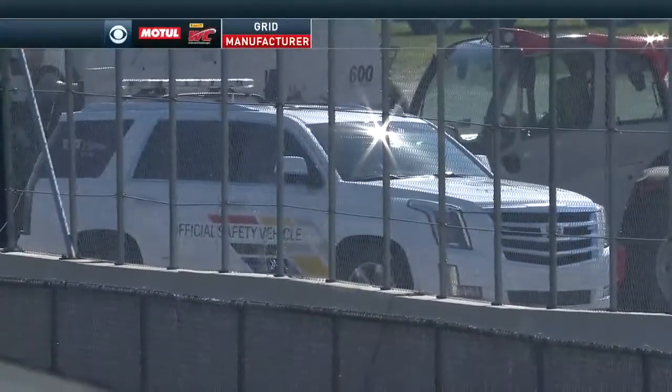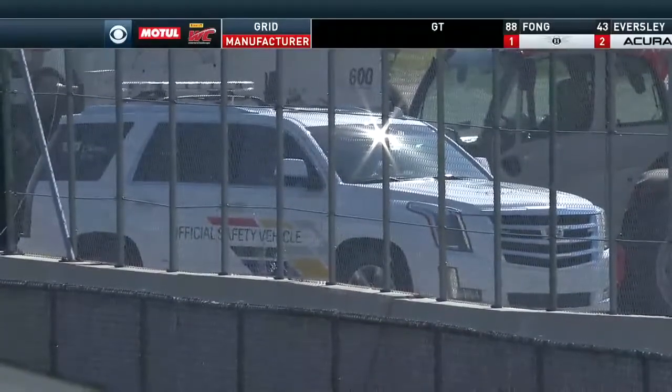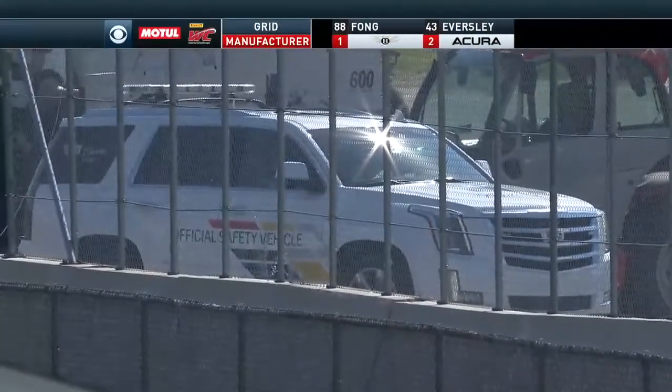Here's a look at the Cadillac Escalade. That's the official safety vehicle. Nice to have it. We hope it stays right there where people can walk by and look at it, but it never has to come out on the track, obviously. Our great safety team on board there.